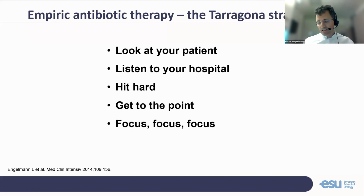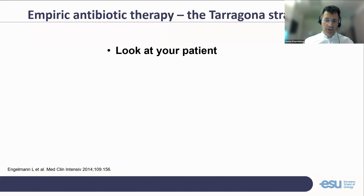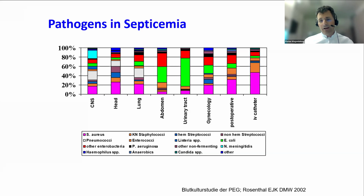So what is meant by these different recommendations? Look at your patient. You mean that it is extremely important in the initiation of the management of septic patients to know the focus, which kind of sepsis we have in front of us, because this is the bacterial spectrum of different septic foci. As you see here, the urinary tract has a totally different bacterial spectrum than, for example, lung infections or CNS infections or other infections. So therefore, it is important to know what kind of septic focus we have in front of us.